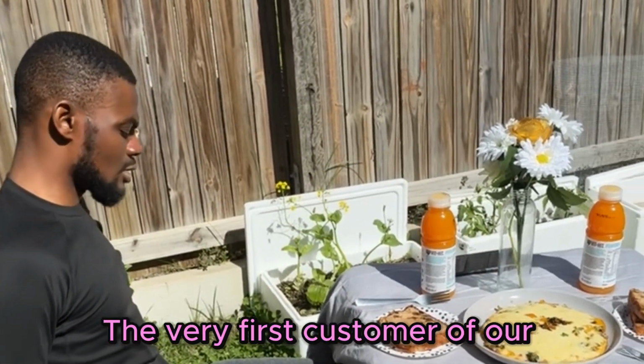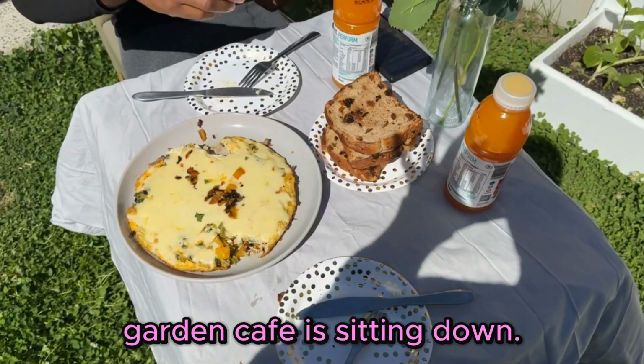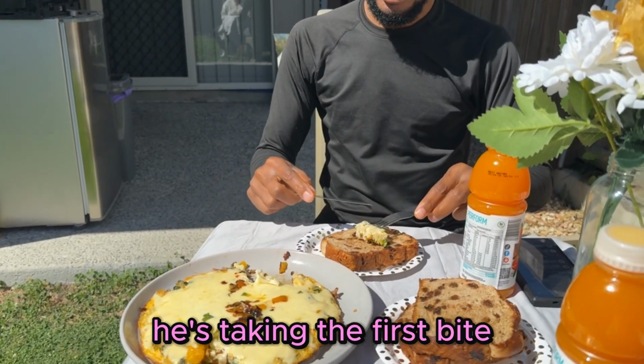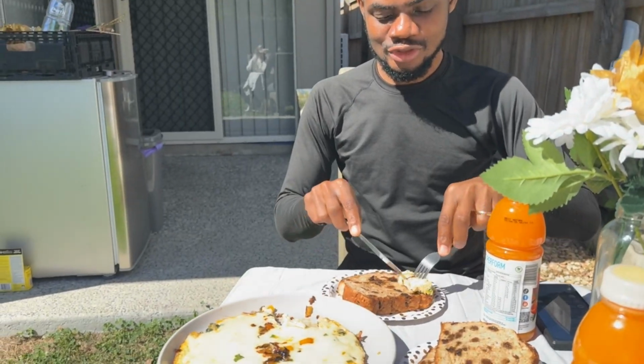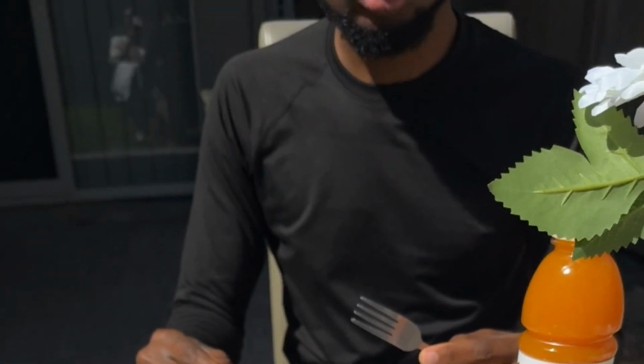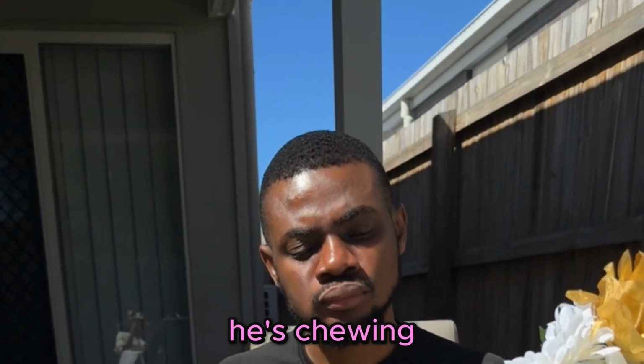The very first customer of our garden cafe is sitting down. He's taking the first bite. He's chewing. He's nodding.